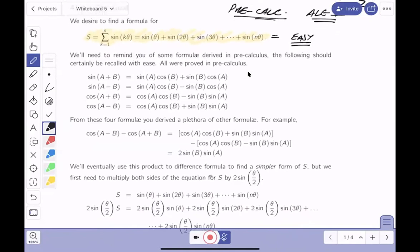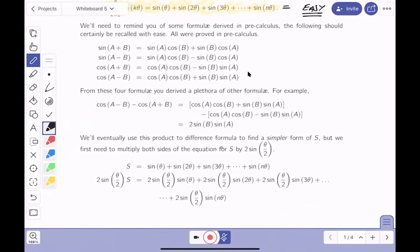All right. So what we need to do is remind you of certain things you've learned in pre-calculus. These things should be well known from pre-calculus. And what are they? They're the sum formulas. You did the sine of A plus B, the sine of a difference, A minus B, the cosine of a sum, and the cosine of a difference. And these were all derived in Math 120.